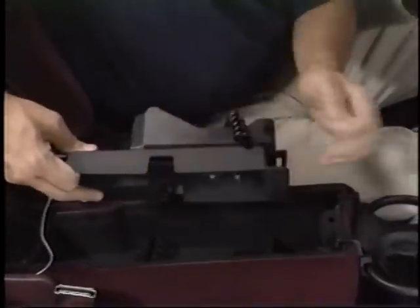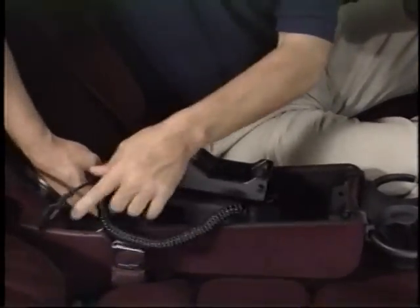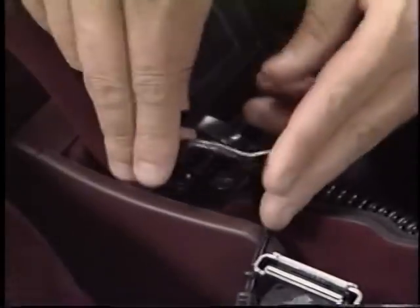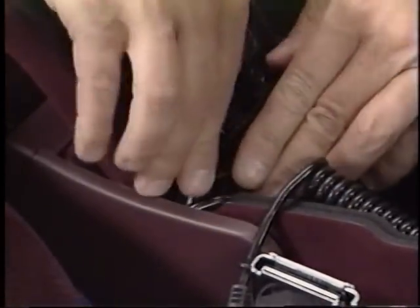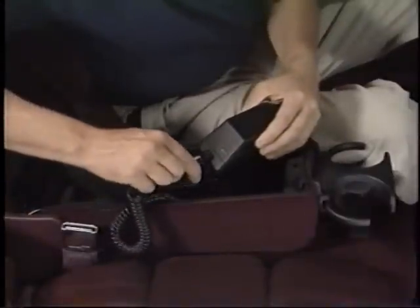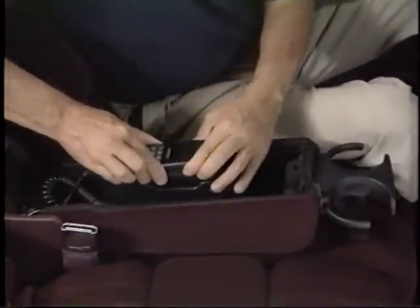Continue by placing the tray in the armrest and pulling the slack out of the wires. Be sure they won't get caught in the hinge. After pressing the anti-rattle foam into position, finish the job by clipping the coil cord to the phone and slipping the phone into the station.